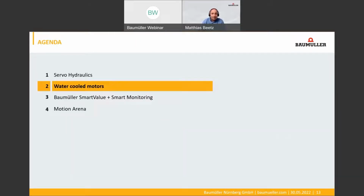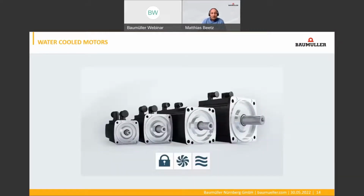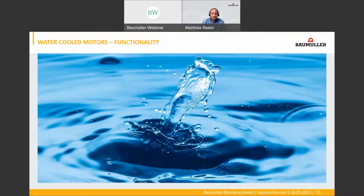Next, I would like to give you an overview of Baumüller's water-cooled motors. Electric motors have a high efficiency of over 90%. A high proportion of the electrical energy supplied is therefore converted into mechanical power. The remaining 10% of the electrical power is lost in the form of heat.